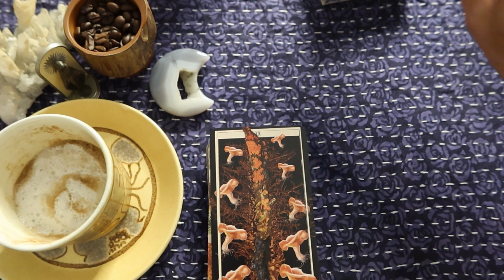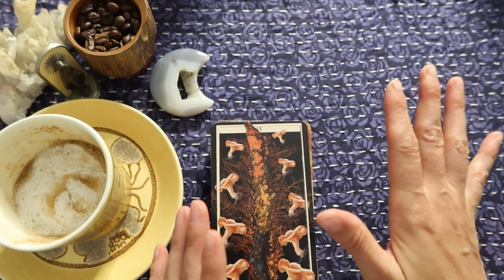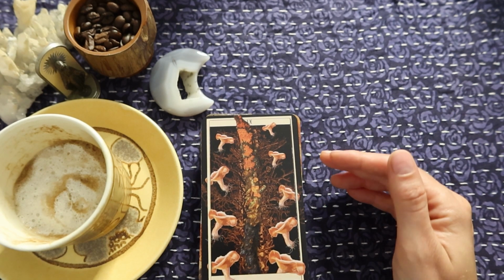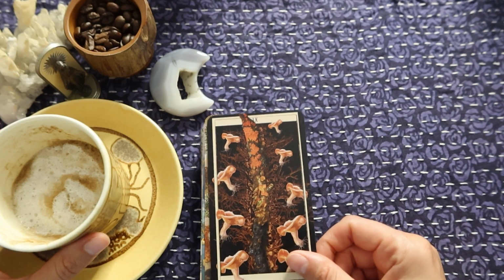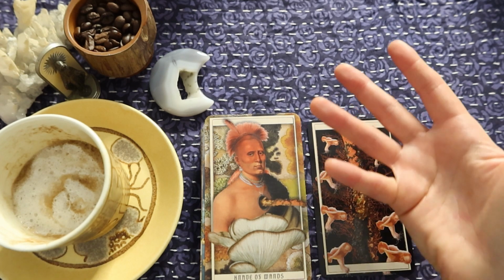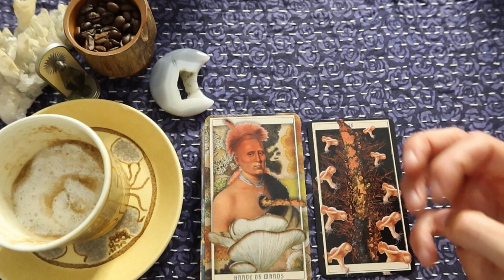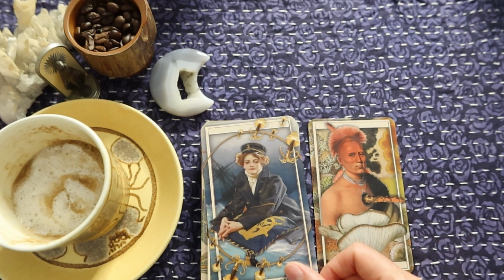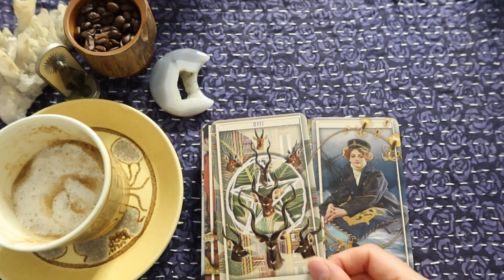I know a lot of people won't appreciate the collage, and I have to say I'm not a collage art person, at least not on my tarot decks, but this deck, yeah, it works. And I really love the way that she's superimposed all these differing images to come up with something cohesive, and that works. So as you can tell, it's certainly different.